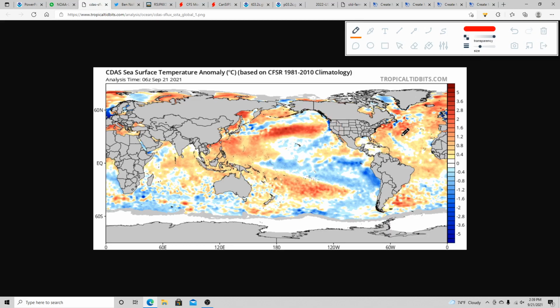Another thing that's noticeable is that we have very warm sea surface temperatures across parts of the northeast as well, at least off the northeast coast there. That's also warming the atmosphere there, and that's going to add a ridge.